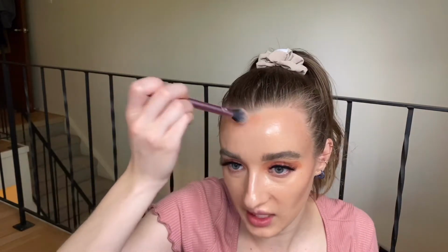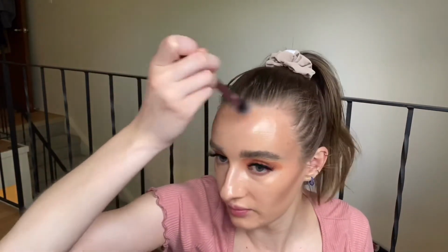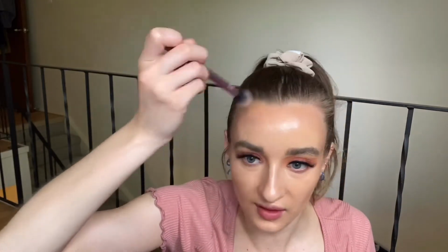This is one of those products where you could almost get away with no blush if you wanted to. I'm obsessed with blush right now, so that won't be happening today, but this is a very nice color where if you didn't want to wear blush, or if you're not a blush person, this is definitely the bronze color for you because it's not too cool toned at all. I am loving this bronzer and I am very happy that I got it.